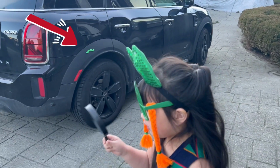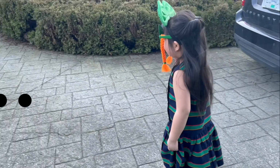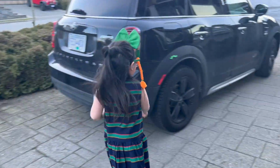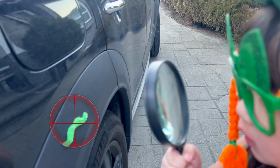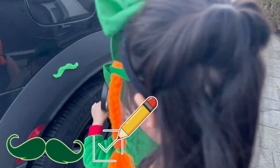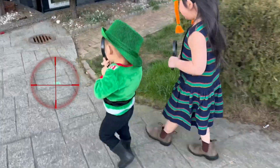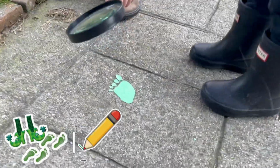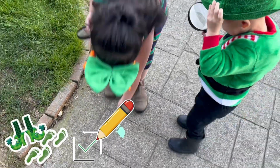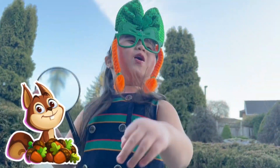Yeah. Where? Oh, yes. Take a look. What is it? It's a leprechaun mustache. What's over here? Under the mushroom. What is that? Leprechaun mustache. It looks like a squirrel.